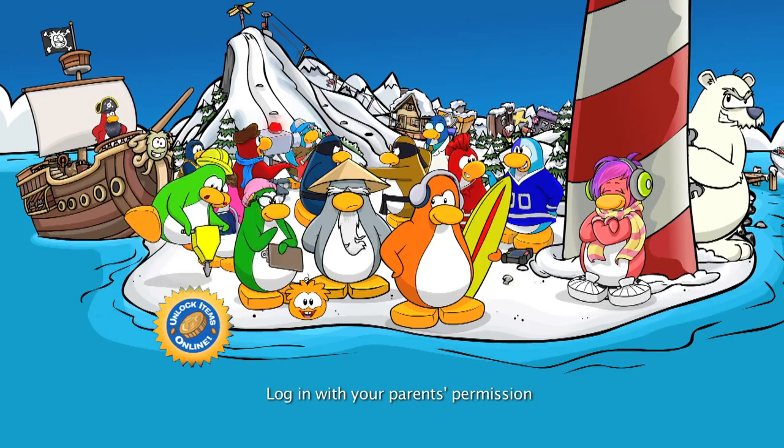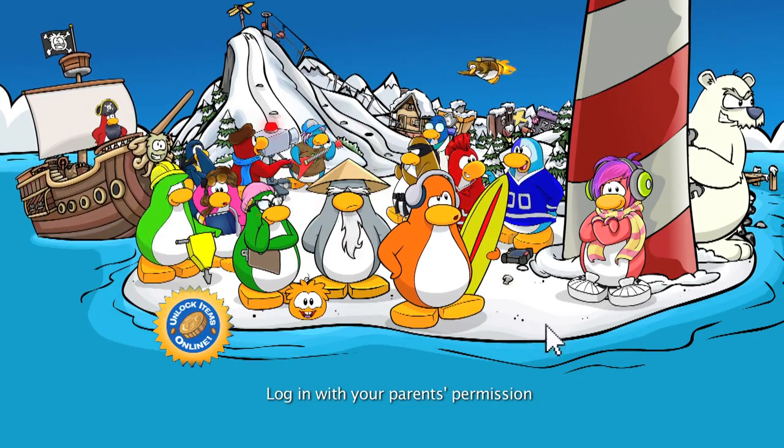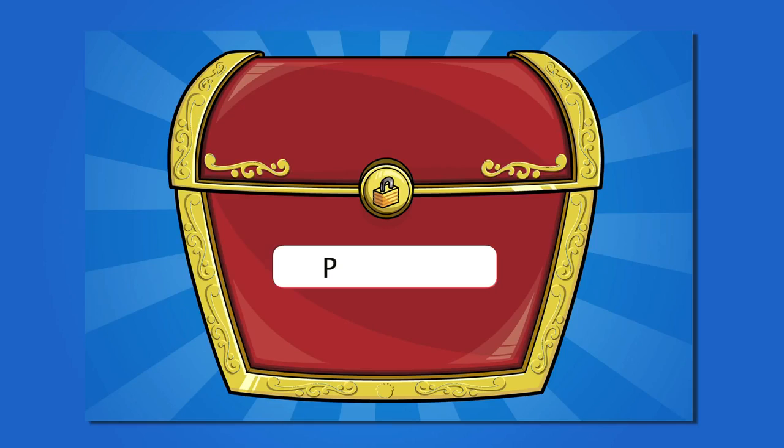Speaking of secrets, Jessica told us now there is something special for all penguins. With your parents' permission, you can log in to clubpenguin.com. Click the unlock items icon and enter the secret code PUMPKIN1 to get a special edition Halloween gift for your penguin that's free to all players.